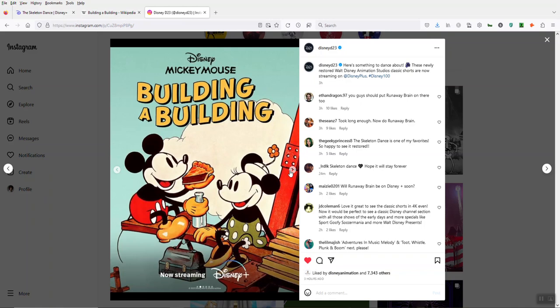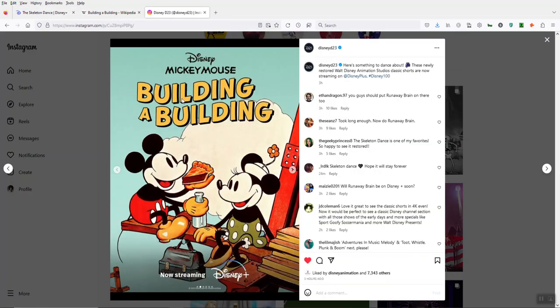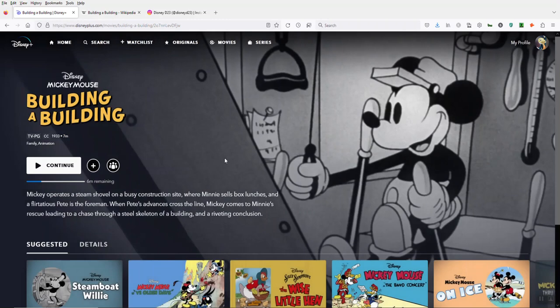Let's talk about Building a Building. So this is one of the more successful Mickey cartoons. This is all the way back in 1932 or 33, I believe it was. And this was actually nominated for an Academy Award for Best Short back then. It didn't win, but this is definitely a nice cartoon. It has a lot of charm in it, a lot of humor, and kind of an adventure feeling, even though it all takes place on a construction site.